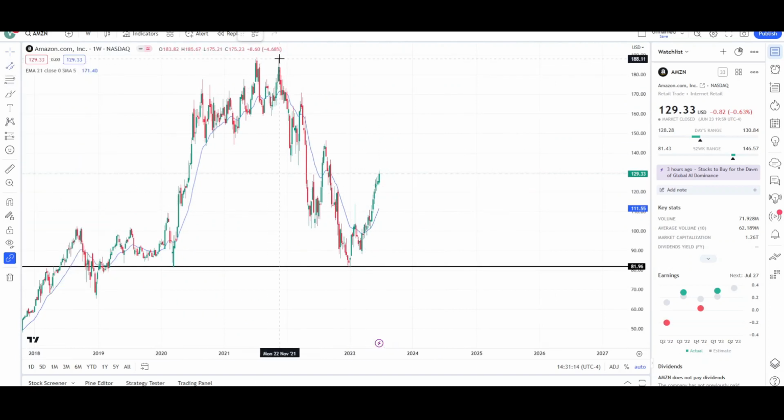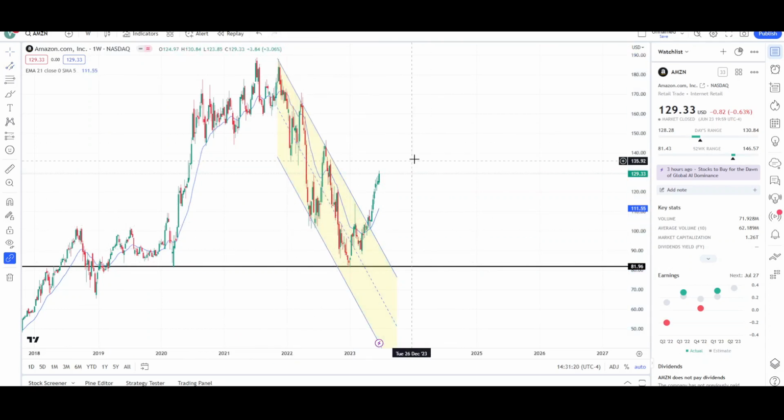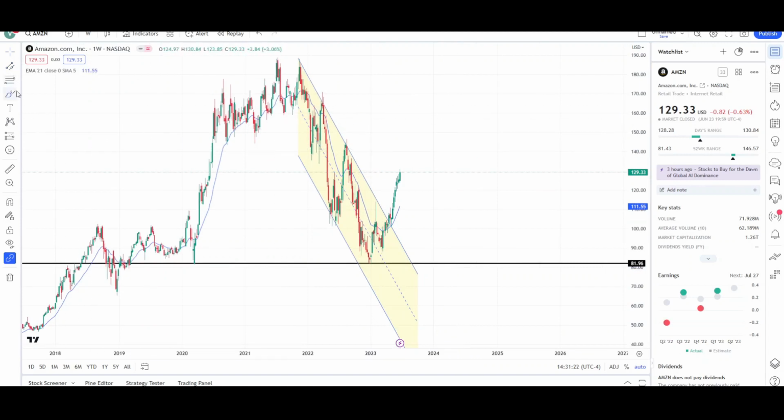You can see there was this downtrend channel in play, and now prices are breaking outside of that downtrend channel. I'm still expecting a retest or 2 legs down. So if we go a little bit higher, I'm expecting 2 legs down, and then when those 2 legs down fail, there's a good chance it probably leads to higher prices.